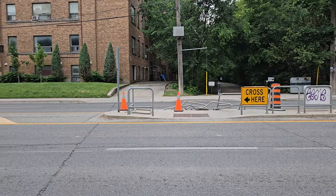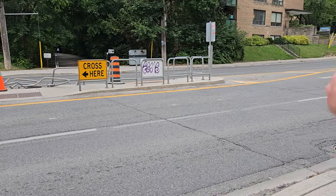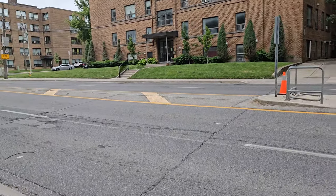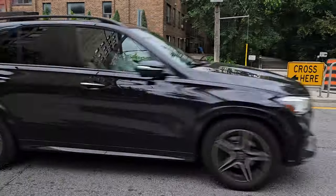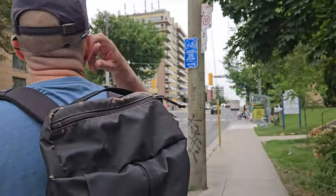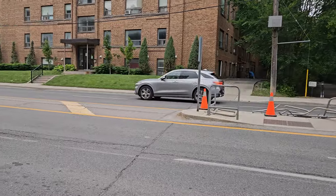Coming up to Bathurst, and it's the same kind of Frogger type situation where we have to cross the street. Yeah, because it's like a zigzag. And usually you gotta wait for the light to turn and then.